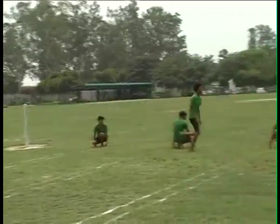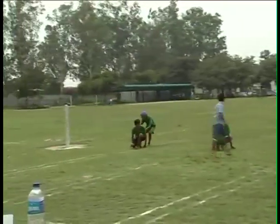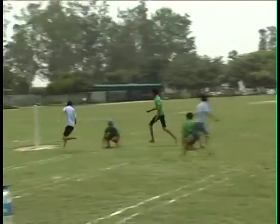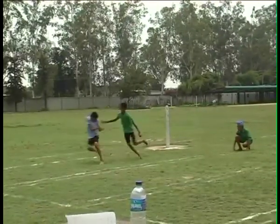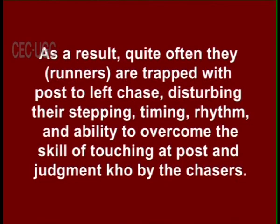the capability. Players are accustomed to play with set chase patterns because they practice in that manner. They generally find a natural advantage around the post. As a result, quite often they are trapped with the post to left chase, disturbing their stepping, timing, rhythm and ability to overcome the skill of touching at the post and judgment kho by the chasers.